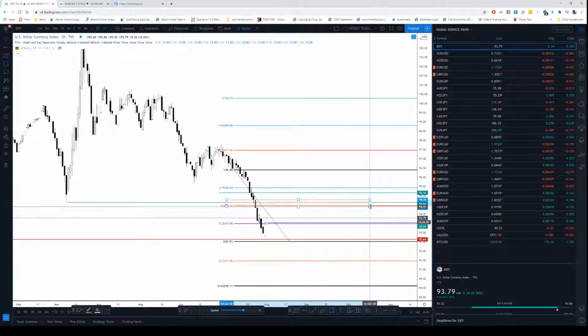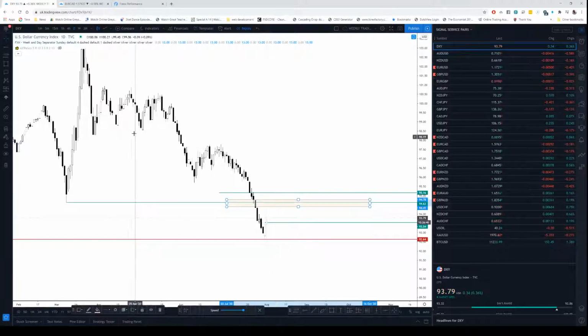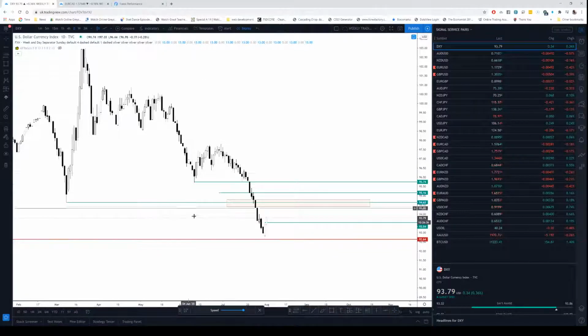roughly this area is our first target, right? We target that for a second, and then we see how far price is gonna go. This will be my last target for the upside in terms of if price is gonna continue going up.